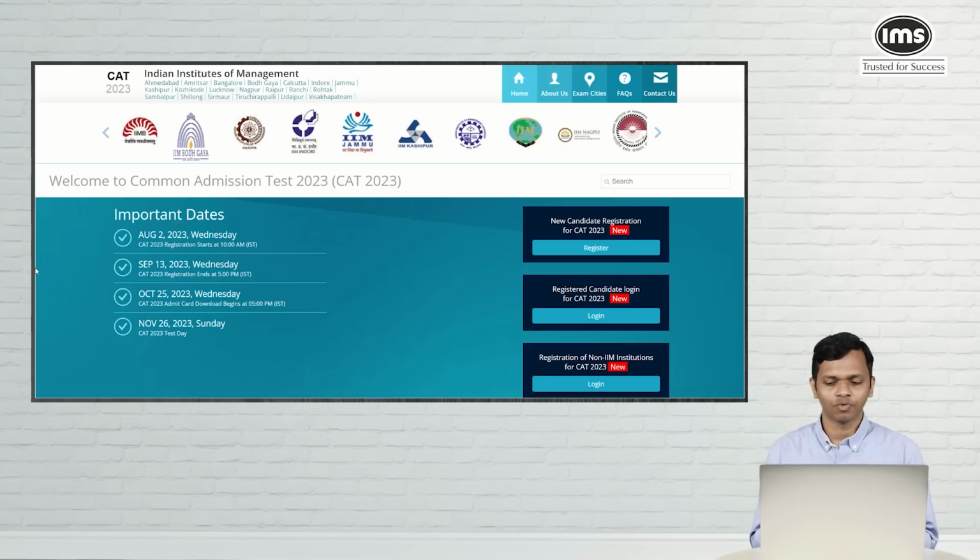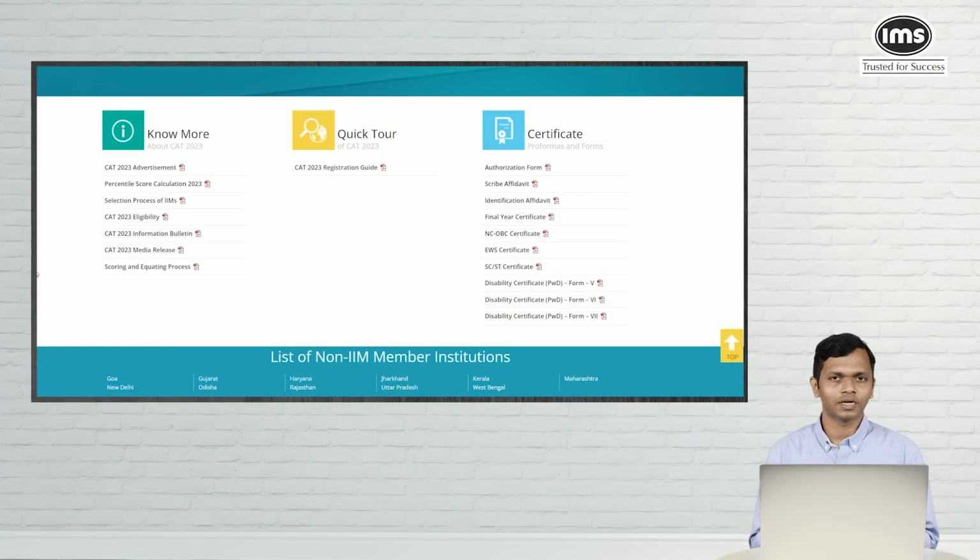It says registration of non-IIM institutions for CAT 23. This is basically for institutes who are going to be accepting CAT scores. So this is not for students. Let me scroll down and show you a few other options that you have. As you can see on the left hand side, there are some information documents that are available, starting from the CAT 23 advertisement, the percentile score calculation mechanism, the selection process, the eligibility, information bulletin, media release, and so on. If you want, you can always go through these documents. There is a quick tour, which is the CAT 23 registration guide, that is also available.